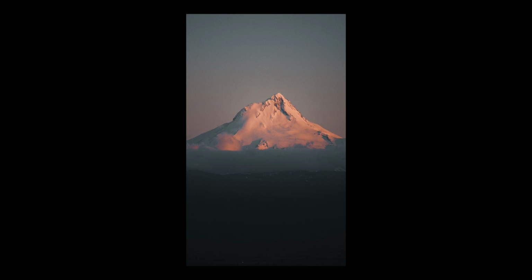And I think normally I would have waited for this whole peak to just be lit up, from the base all the way up to the peak. But I pulled over and was like, you know what? No, I'm gonna shoot this, even though there's a lot less light here.